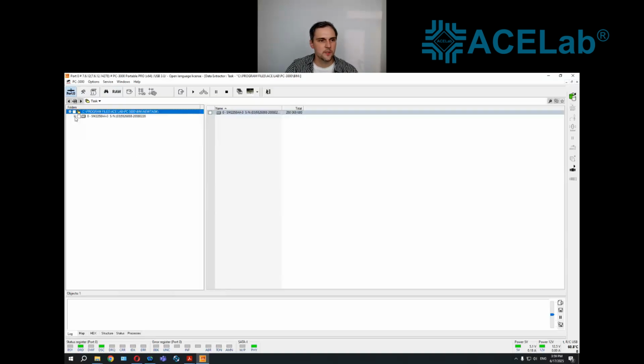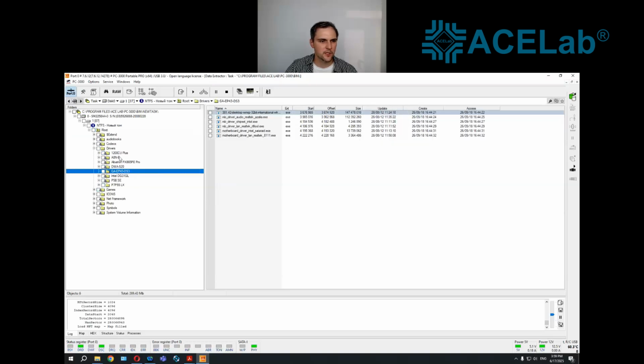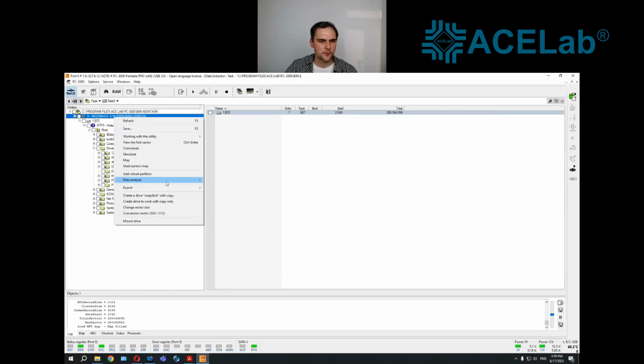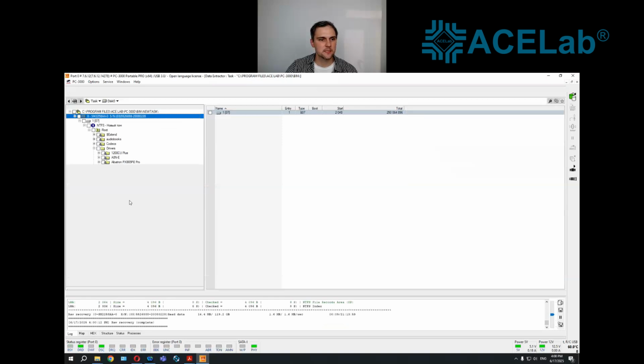Let's try to expand the folder structure, and you can see that right now data is available, and we can also get some information about the internal structure of this drive. We can also try to launch the raw recovery and use file carving to find file headers located on these SSDs and recover them as well. But in general, you can see that the drive folder is available.